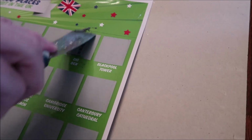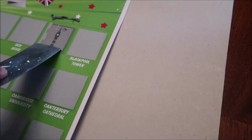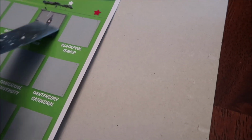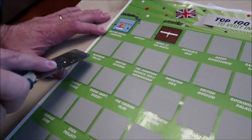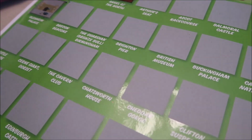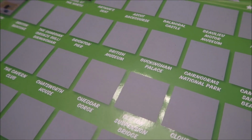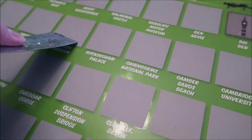And notice they're calling it Big Ben on here, not Elizabeth Tower. Yeah. That's because those Americans wouldn't know that. If they put Elizabeth Tower on there, some people probably wouldn't know. They probably wouldn't know. Blackpool Tower, we have not visited Blackpool. Blenheim Palace, we've been there. Beacons. The Guardian Bronze Bull in Birmingham. Brighton Pier. Maybe. We have not been to Brighton Pier. Okay. British Museum we've been to.